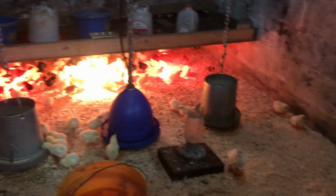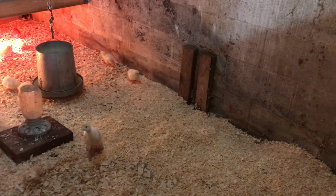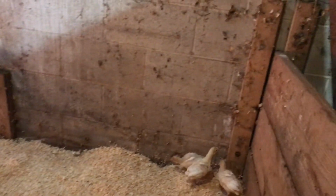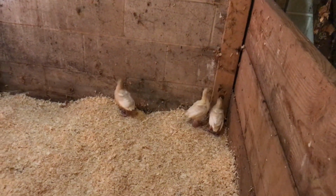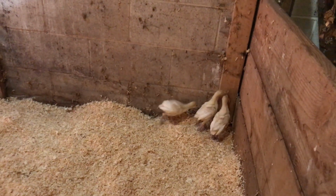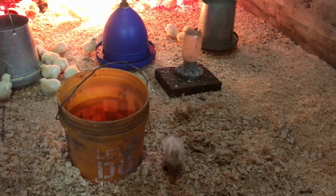Well, we got the boards taken out. They used to slide in right there. And I've got three of them put in back here so that they won't jump over. That should be good until they're 3 weeks old and I can get them out on the pasture.